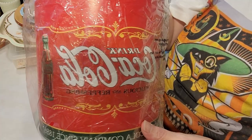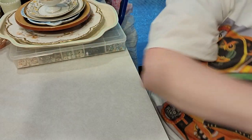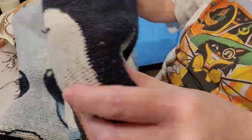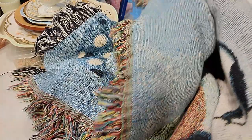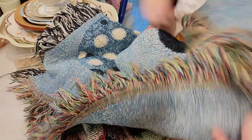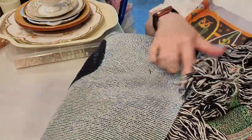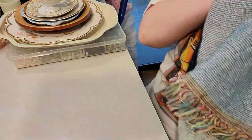So yeah, Coca-Cola ice bucket. That was really cool. And it looks like it's never been out of the plastic. A mini, I thought this was just Minnie Mouse, but there is a Mickey somewhere in here. Oh, there he is. So there is a Mickey and Minnie Mouse, and this says, I think, Disneyland on it. So somebody picked this up from Disneyland. Really cool. Love Mickey and Minnie.